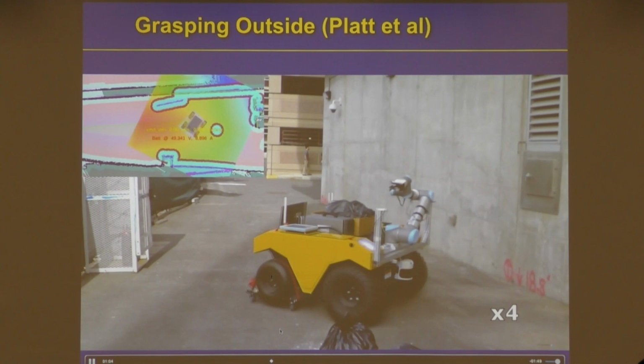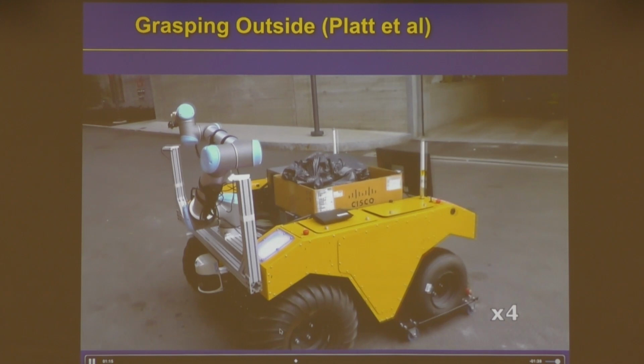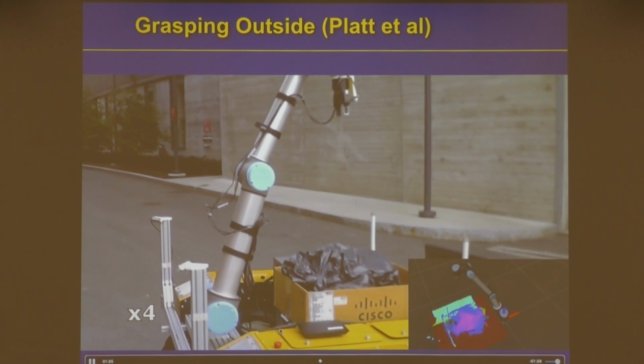So this just went out. This is under review at ICRA. And now you can see it goes right there. Everything is on board. That was the other rule we had. Nothing offline. No supercomputers in the back. And so we still need to optimize this code. We want it to work in real time.